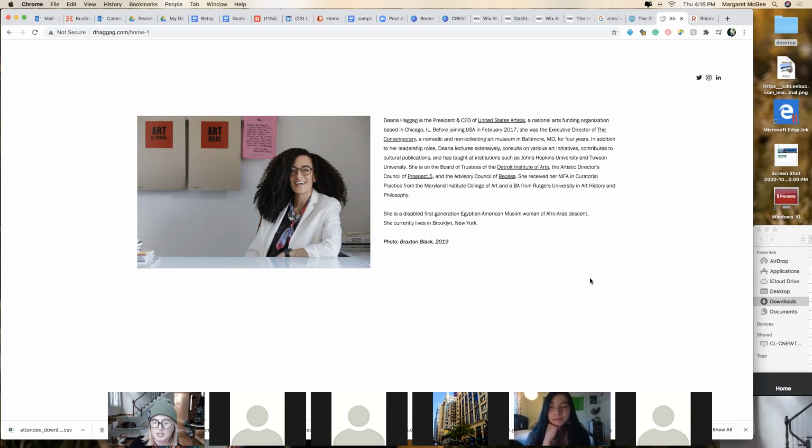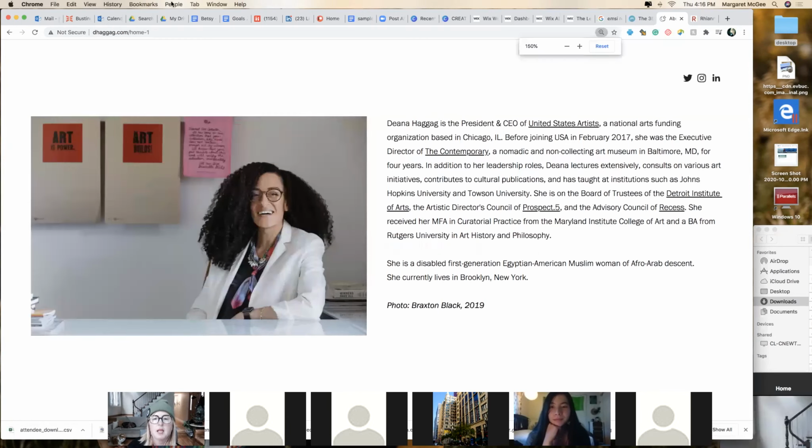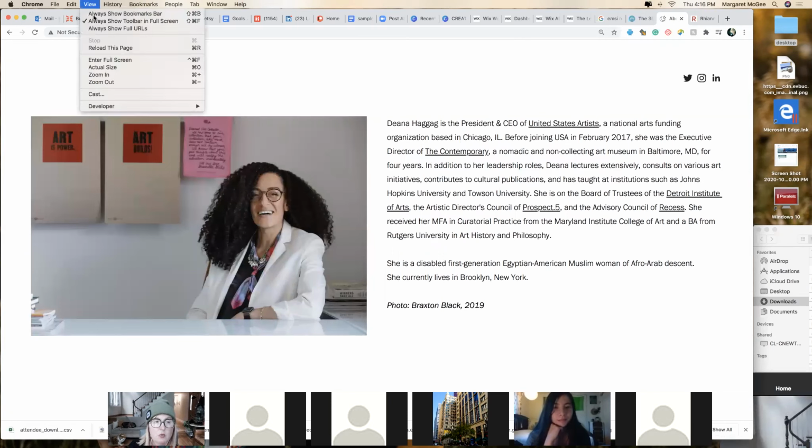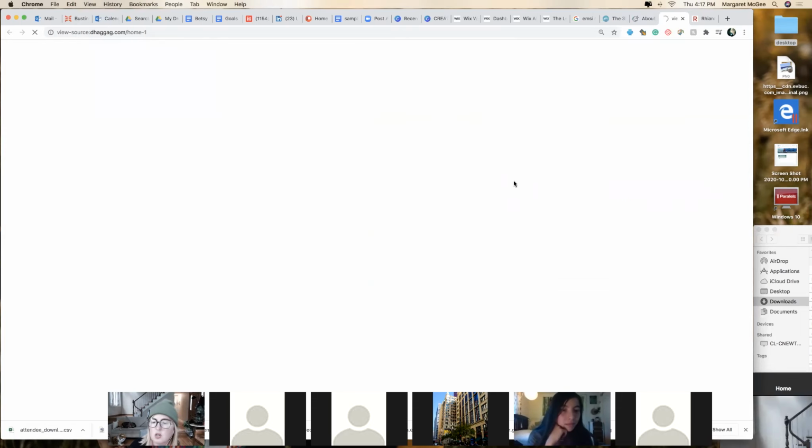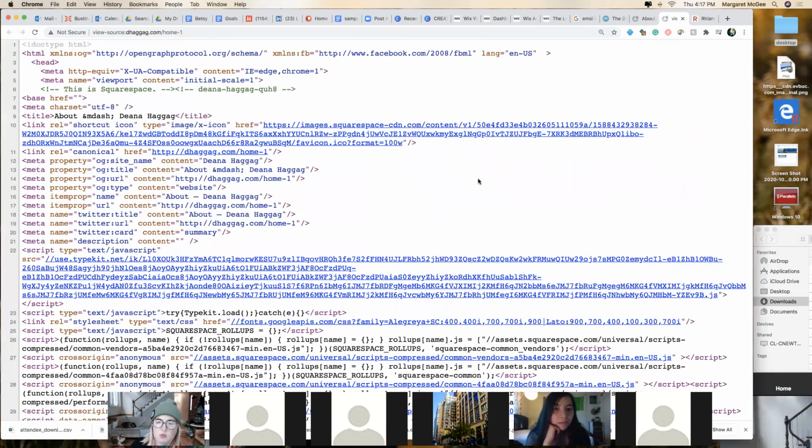If you ever see a site and you're wondering how they made it, which tool they used, you can go right into View Developer, and then if your computer's not really slow, View Source, and you can often see if it was made with Wix or Squarespace.